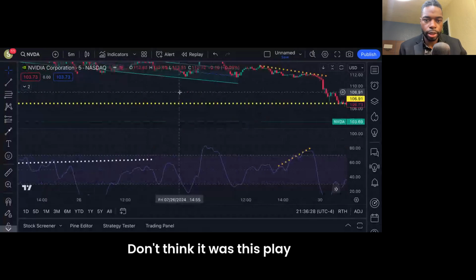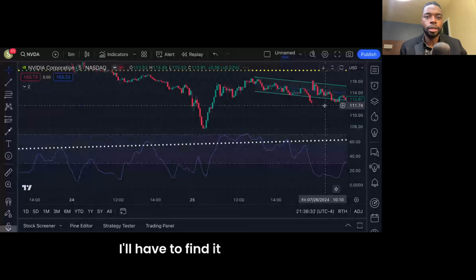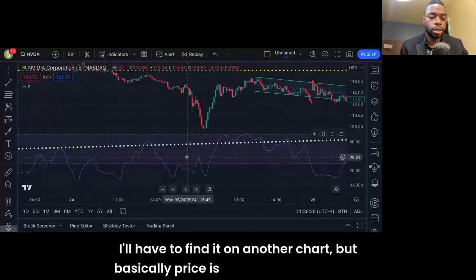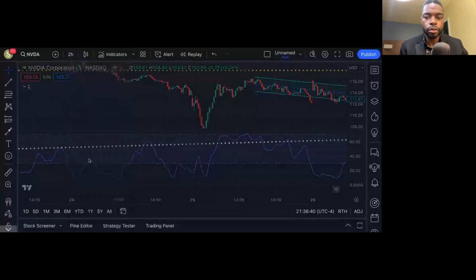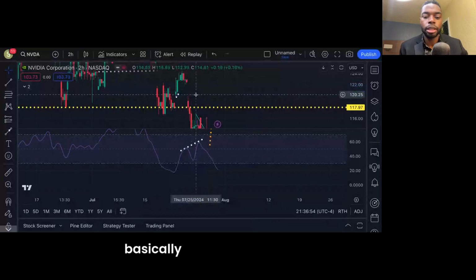I don't think it was this play actually. I think it was another play. I'll have to find it on another chart. But basically, price is going. I think it was on the 2-hour time frame. Let me push out here. I'll have to find it another time. But basically, it's when, all right.